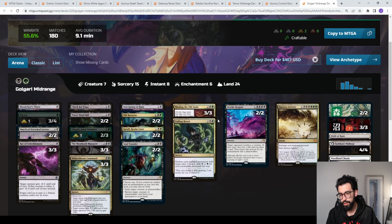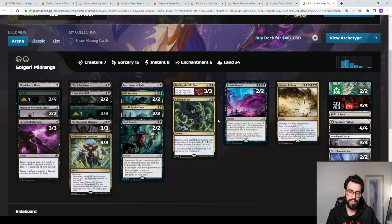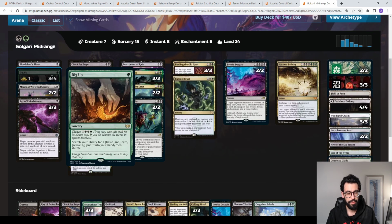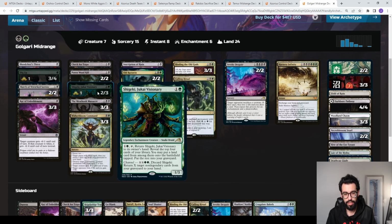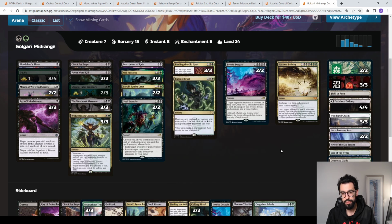Lastly, this one's a cool one. It's Golgari midrange, Harness Infinity, Invoke Despair, Shigeki kind of deck, 56% win rate. So you got a dig up package for early fixing and then late game tutoring. And what you're trying to do with this deck is leverage Shigeki to channel through and return cards to your hand. You have a way with Harness Infinity to do something similar.